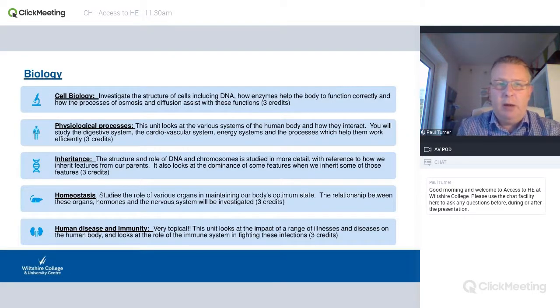Sticking with kind of the health and social care pathway, but also moving into the science pathway, depending on which combination of units you decide to take on, we've now got biology. And this will look in quite some depth at the biology. Obviously, bear in mind that an Access to HE course is the equivalent of 3 A levels, but you are doing this within 1 year rather than 2.